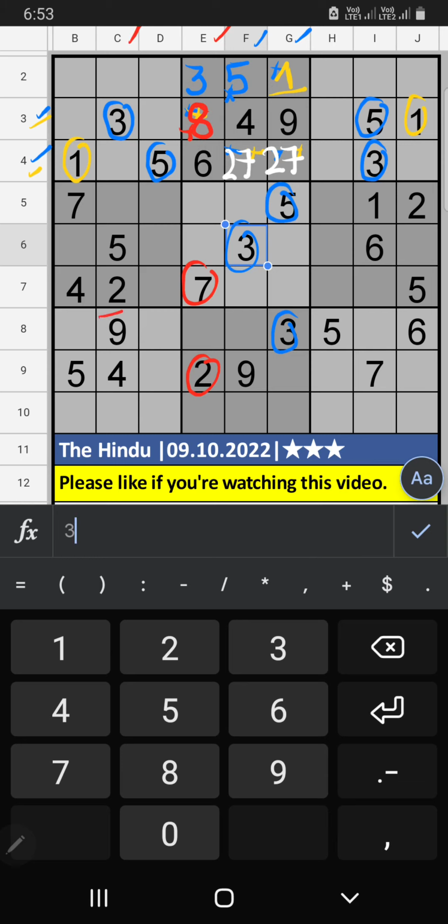Column C, we have 4 and 9. So 4 and 9 can't come in this cell, it will come in another two cells. We will confirm later. Then fourth row, only one number is remaining, 8 is confirmed here. Column C, 3 numbers are remaining, 1, 7, 6. Fifth row, we have 1 and 7. So 1 and 7 can't come in this cell, it will come in another two cells. Second row and first grade, we already have 1. So 1 can't come in the cell, 1 is confirmed here. Then 7 is here. Then column C, only one number is remaining, 6 is confirmed here.